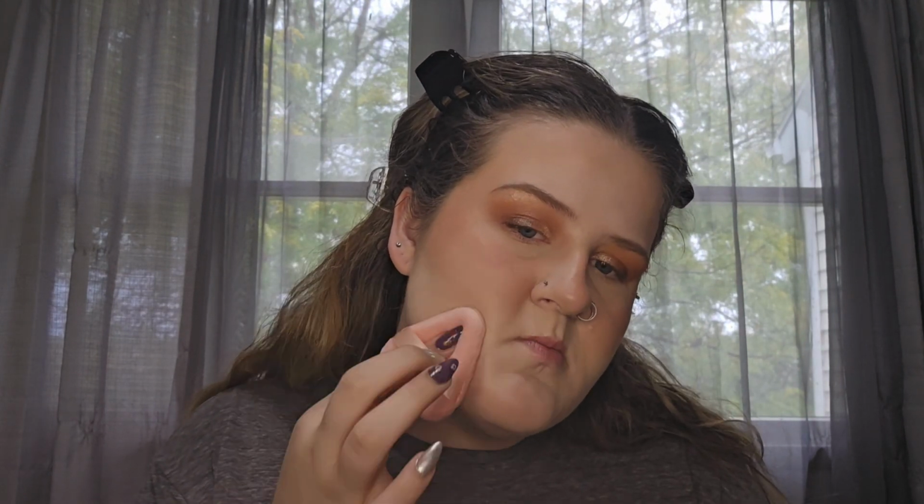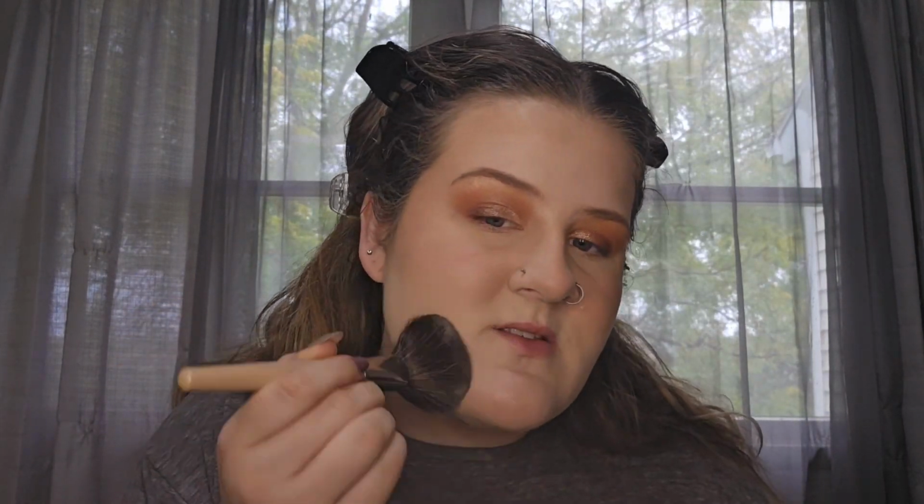This is definitely not a flexible puff. I don't like the fabric of this because you can see the texture of it. It's a little stiff. So I'm going to switch from using this already and go in with a brush and see what that does. But the glow on my hand is pretty. There we go. That's way better.